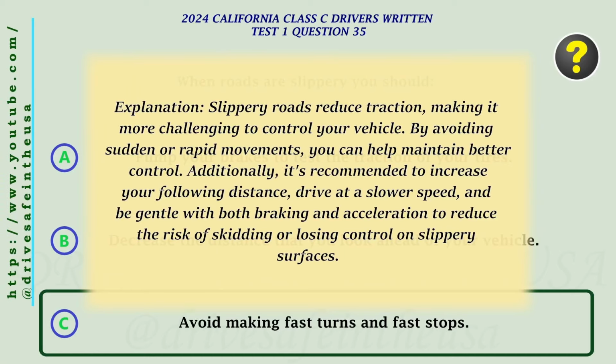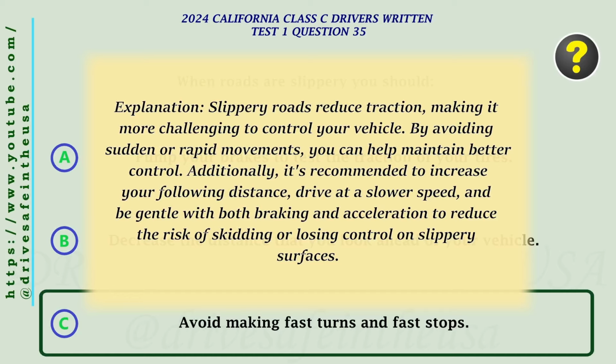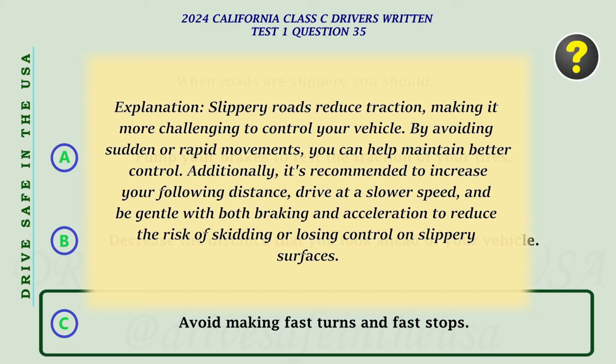Explanation. Slippery roads reduce traction, making it more challenging to control your vehicle. By avoiding sudden or rapid movements, you can help maintain better control. Additionally, it's recommended to increase your following distance, drive at a slower speed, and be gentle with both braking and acceleration to reduce the risk of skidding or losing control on slippery surfaces.